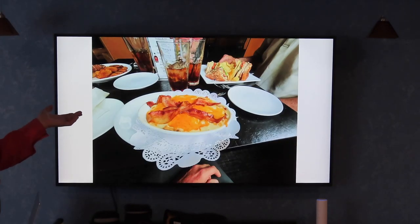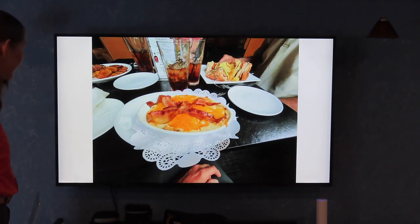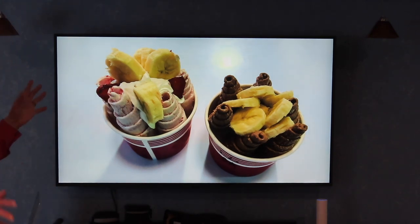This is the hot brown, which is a local specialty in Louisville, Kentucky. And then this is rolled ice cream, again in Destin, Florida. I've never had rolled ice cream before. That was kind of fun.